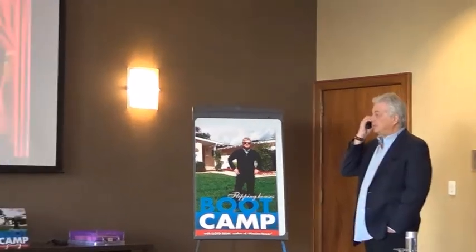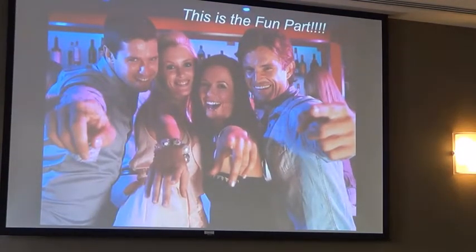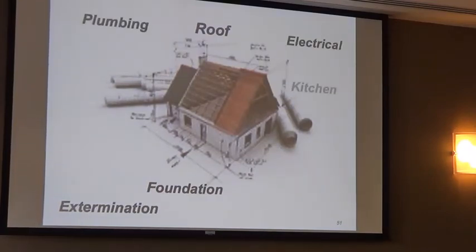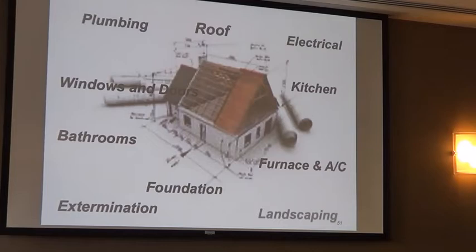All right, Act 2, how to fix a house. These are the fun parts, right, Jeremy? How to fix them? This is the fun part. We're going to work on our foundation, on our roof, extermination. Cal does this all the time. This is your daily work, right? Love it. The electrical, the kitchen, the bathroom, the furnace and AC, the windows and doors, landscaping. Did I skip anything? Paint. Painting, right? Yeah.